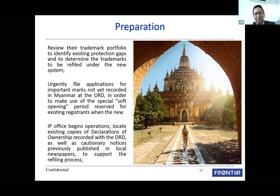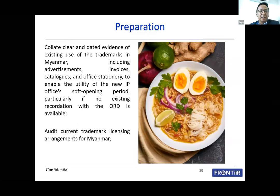So right now, make sure that you have proof that you have a registration or at least that you have used it in the market. The IP office begins operations. So locate the existing copies of the declaration of ownership recorded in the ORD, as well as the cautionary notices previously published in the local newspaper to support the refiling process.